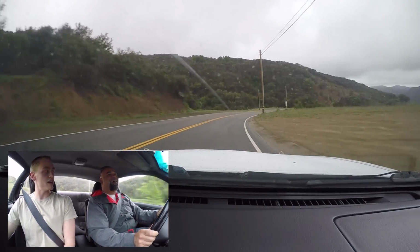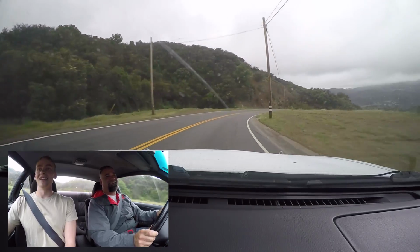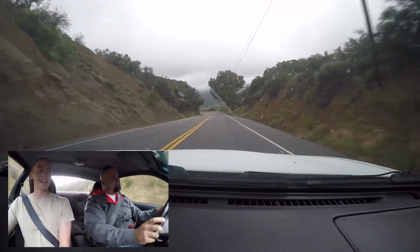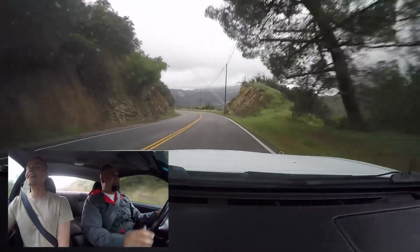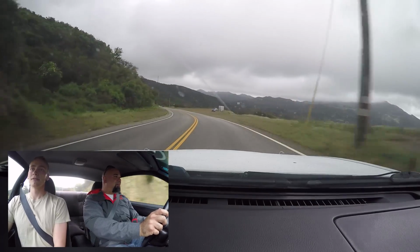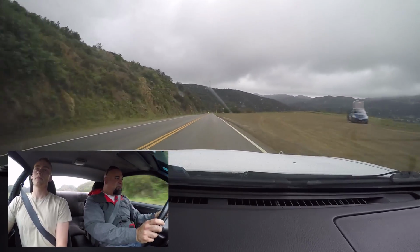Since I did the swap, I haven't had a working speedo, so it's a nice luxury to have, isn't it? Well, almost. You lose your plausible deniability. I can't pretend that I didn't know how fast I was. No, officer, I have no idea how fast I was going. It's got a good shove in 4th gear right there.